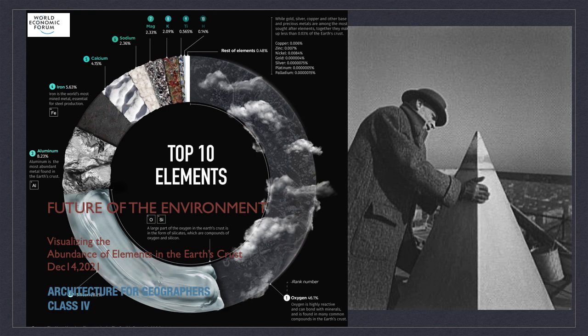At the time of the construction of the Washington Monument that we're looking at on the right, it was more valuable than gold. When they cast this pyramidal ingot of aluminum to cap the monument in the 1850s, it was the largest piece of aluminum in the world. Isn't that kind of cool?